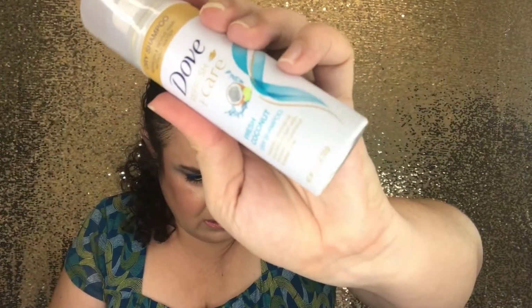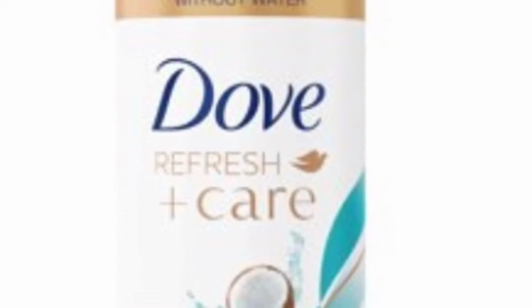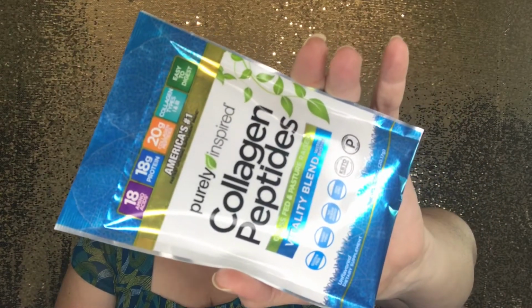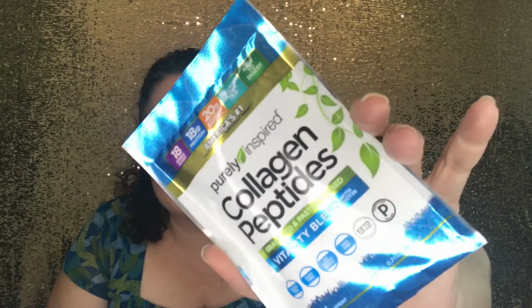By Dove is the Refresh Plus Care Fresh Coconut Dry Shampoo. A full size of this will run you $4.88. I'm not big on taking ingestible things in beauty boxes, but here is the Purely Inspired Collagen Peptides. A full thing of this, which is a pound, is $19.97.